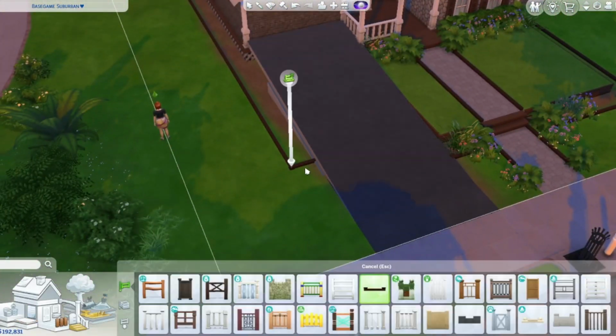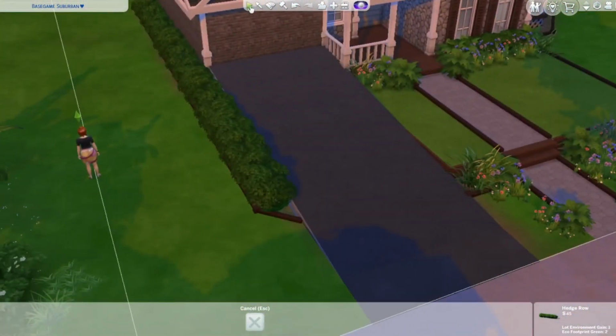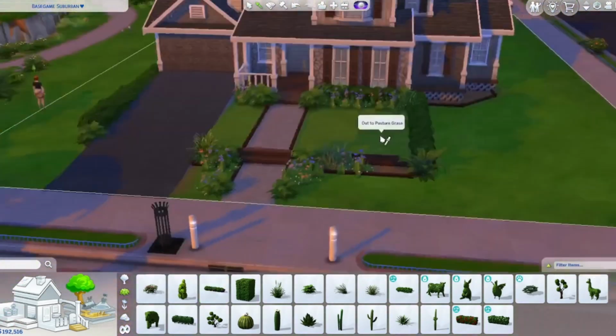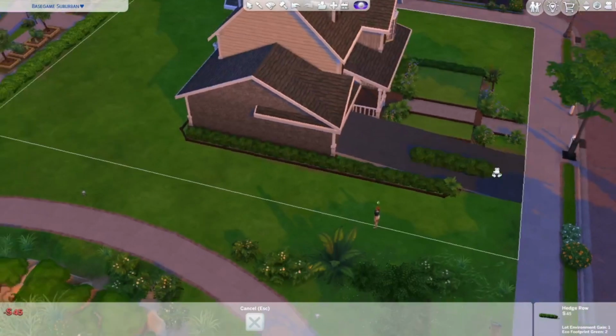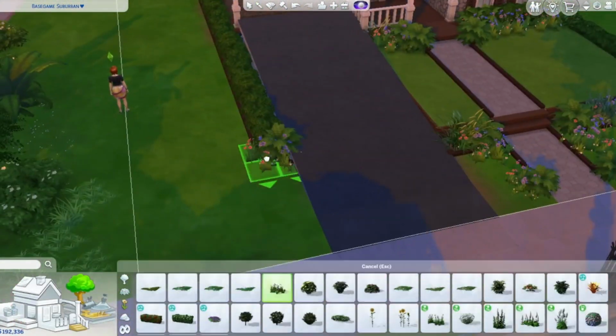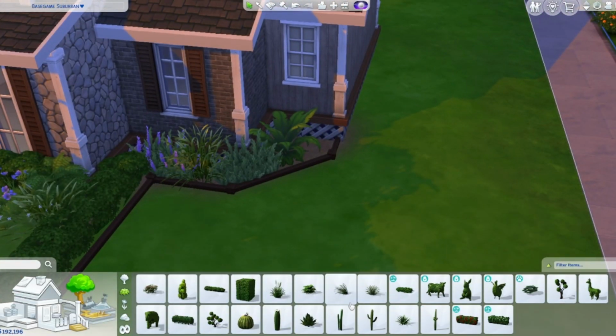I should probably mention that this is the second house I've built since coming back to social media and building in The Sims in general. So please go gentle on me, because I know it could be a little rough at some points in the video where I'm struggling to figure out some things, but it's not that cringy.